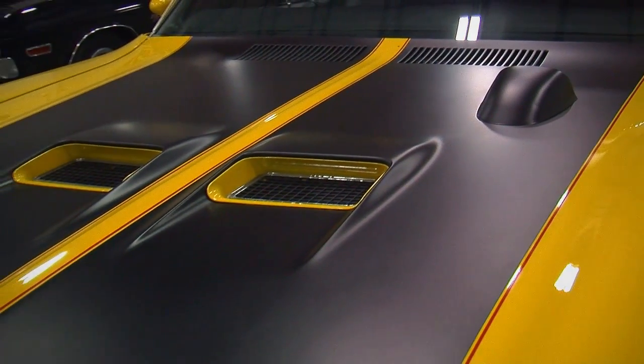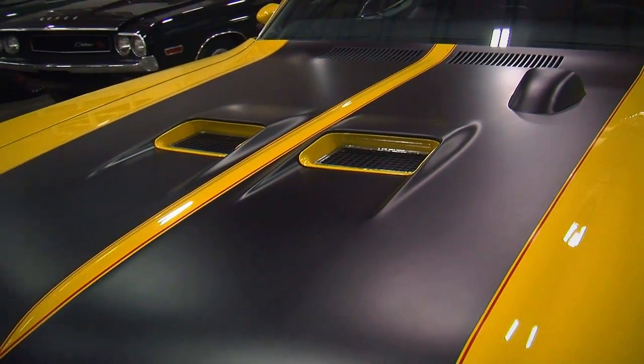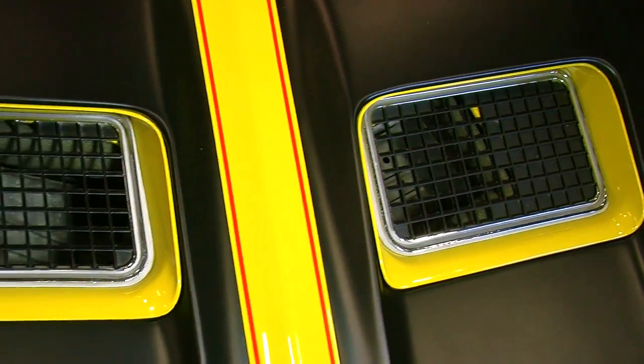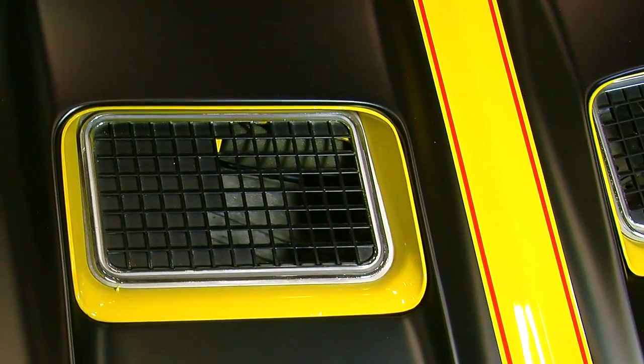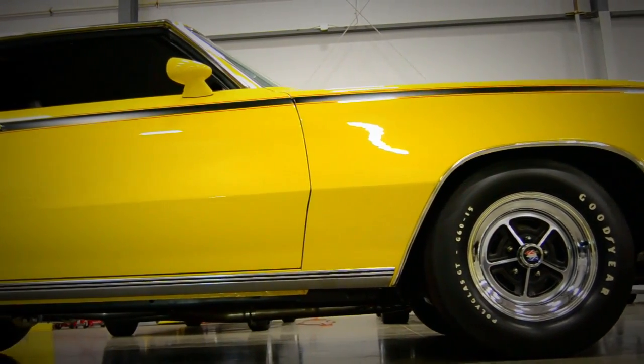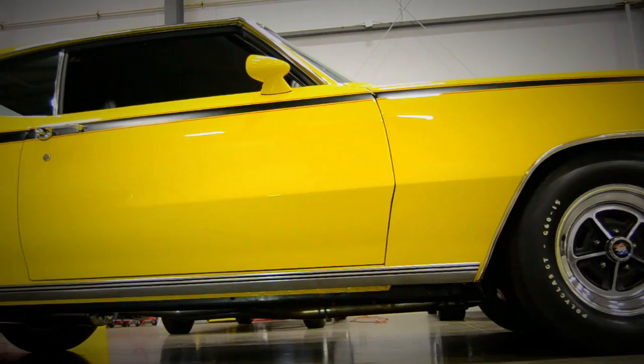When you look at this thing, they came in two colors: Saturn Yellow and Apollo White. The hood was blacked out, satin black, with a red pinstripe around the perimeter. These things had a body-long stripe that started in the back at the rear wing and kind of dipped down on the quarter and then launched forward up the car and came to a point in the front.